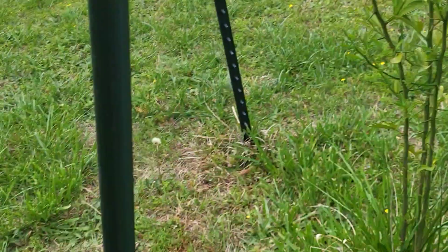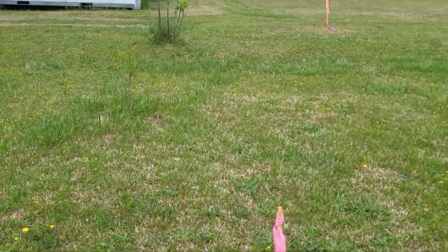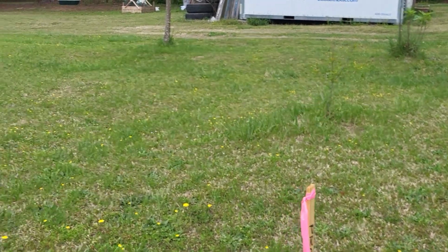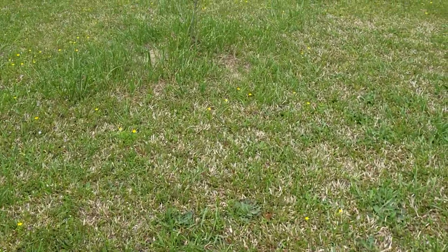We got a new neighbor. I need to move this T-post because we're in their line of sight here. This property line is wonky. I don't know why it goes in and out, in and out. It's like Mama's squeeze box here.